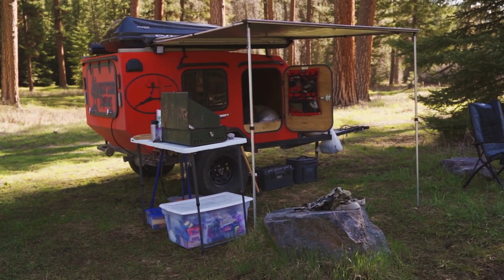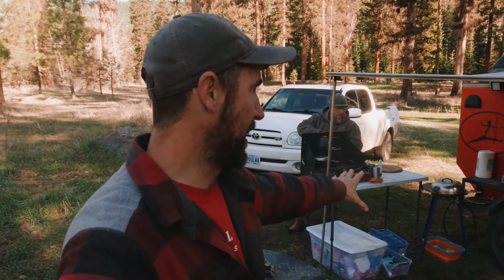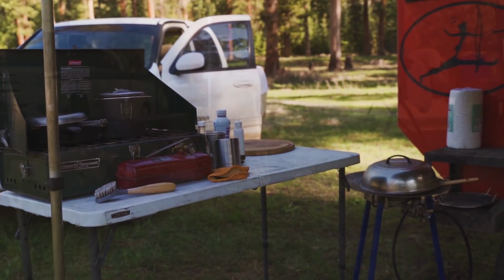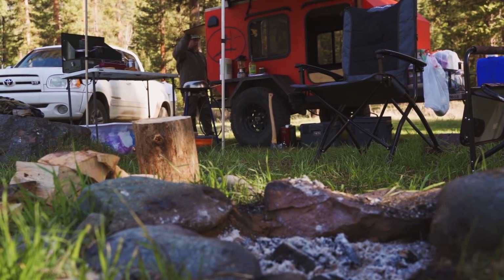All right guys, so one of the things that we're doing on this trip is we've got the Drifter trailer set up over here, and actually Matt's been using the trailer as his camp setup, but we also have it all set up here right now as kind of our community kitchen, and this is where we've been having our meals, and then we've had the campfires and stuff out in front of it. But Matt's been using it.